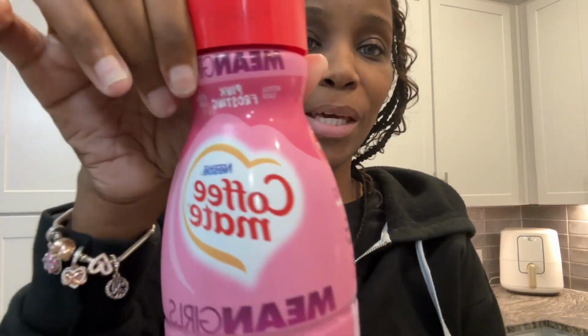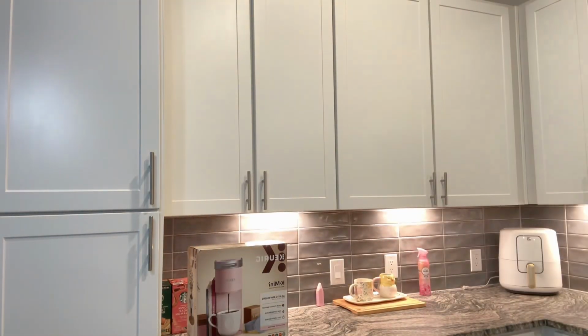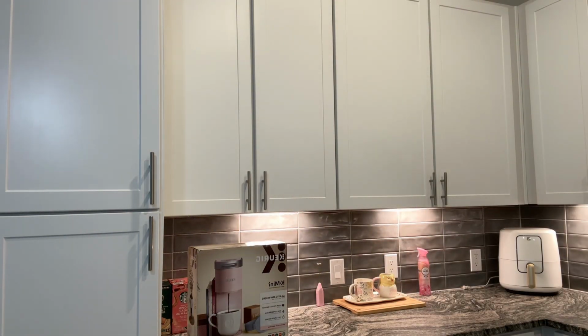But yeah, it's pink frosting. That's the flavor. And a couple of girls that I know that tried it said it tastes like frosting. Gonna taste good in my coffee. So yeah, these are my creamers. I'm gonna put them back in the refrigerator because first of all, it's freezing cold.